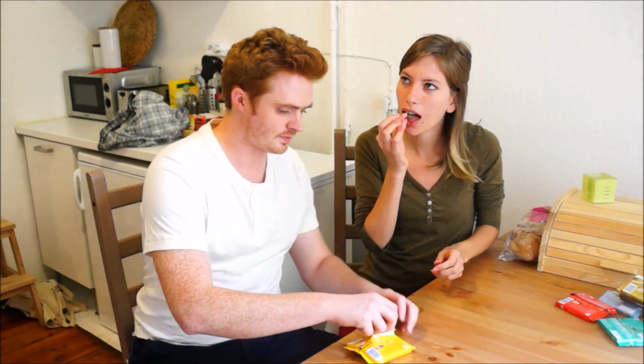I've had this before and it's one of my favorites. So a bite each. Oh wow, that's a crunchy one. How do you like it? It's amazing. It reminds me of a chocolate we have in North America. I think it's called Crunch or Crunchy. It is like the crunchy bar, but this is better.